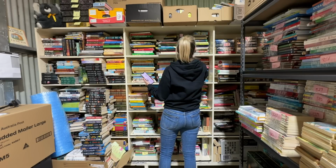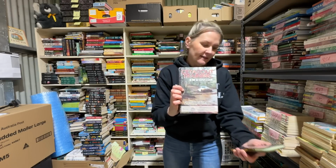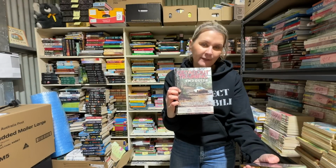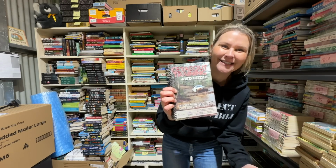Oh, it's a spiral. This might be it. Yep. Okay, this one is called the Get About Training 4-Wheel Drive Guide, and this one has been listed since November last year, so good riddance, and it is sold for $20.